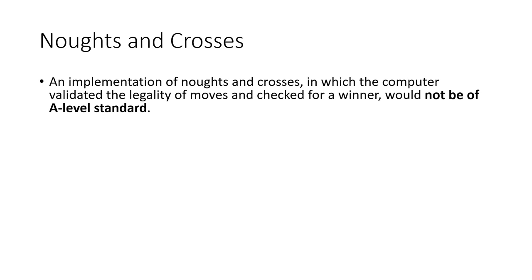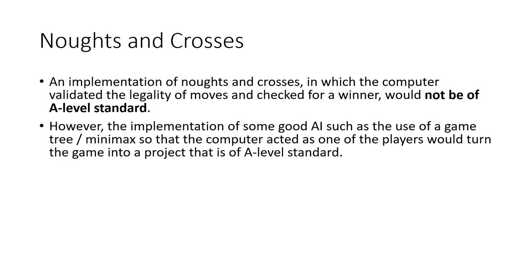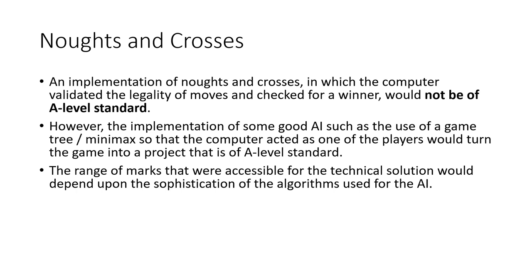Okay, now just a few more examples of projects that they could be. Noughts and crosses. Just think to yourself now, is noughts and crosses going to be of A-level standard? Well, an implementation of noughts and crosses in which the computer validates legal moves and checks for a winner is not of A-level standard. However, if there's some good implementation of artificial intelligence, then they could turn the project into one of A-level standard. The range of marks would depend on how sophisticated the algorithms for the AI were, but it could be turned into A-level standard by introducing the idea of AI.